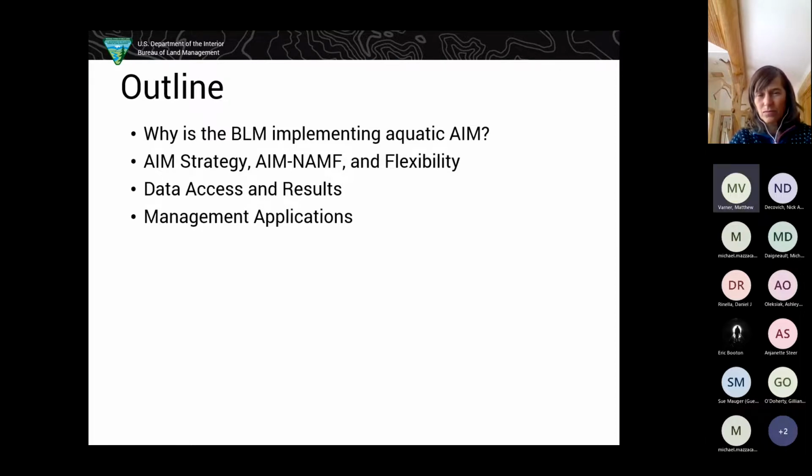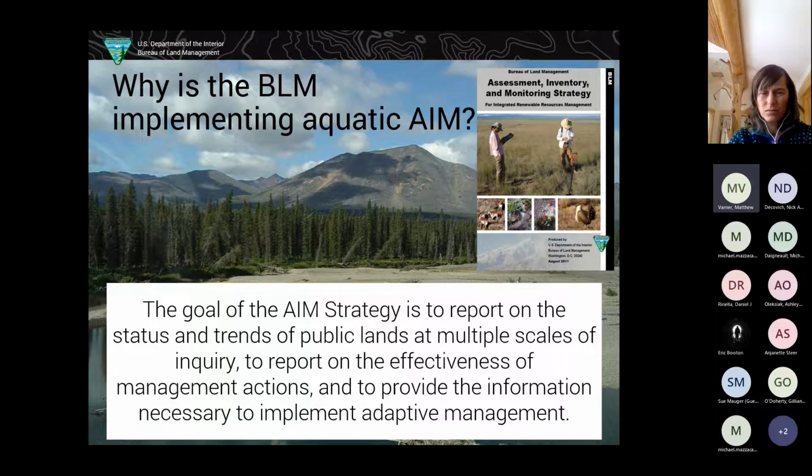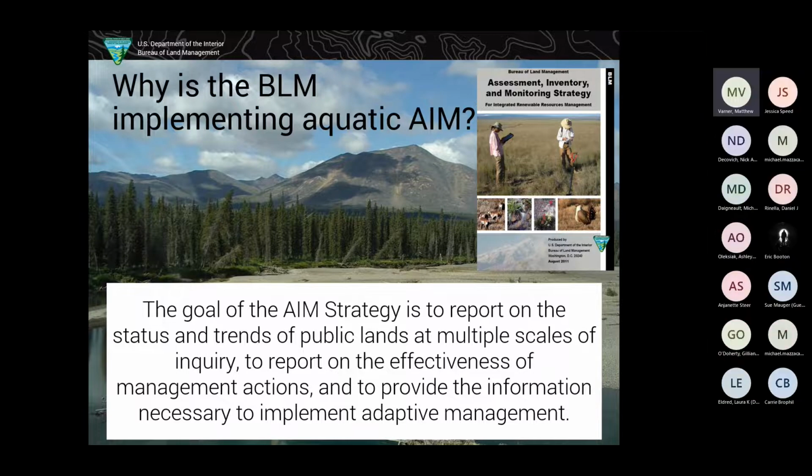So just starting off, why are we doing aquatic AIM? And AIM is an acronym. It stands for Assessment, Inventory, and Monitoring Program. It all started back in the early 2000s. BLM was asked by the Office of Management and Budget, or OMB, what the conditions of the public lands were. And despite spending tremendous amounts of funding annually for inventory and monitoring, the BLM was unable to really describe the condition or trend of the resources, or speak to the effectiveness of management actions, except in localized areas.